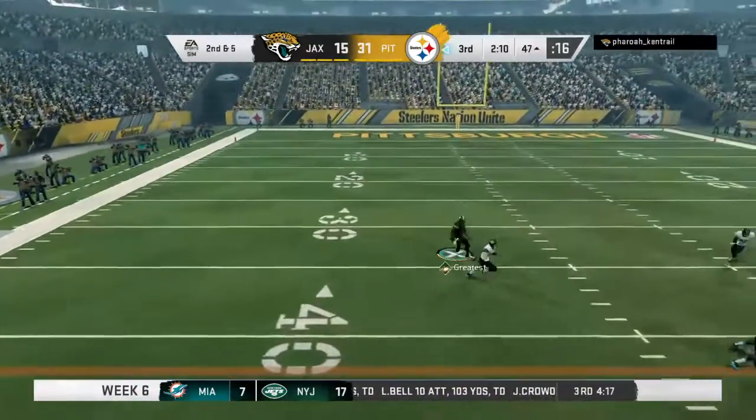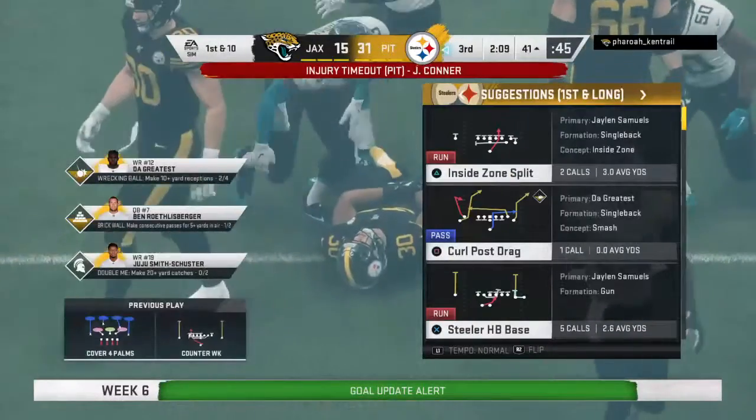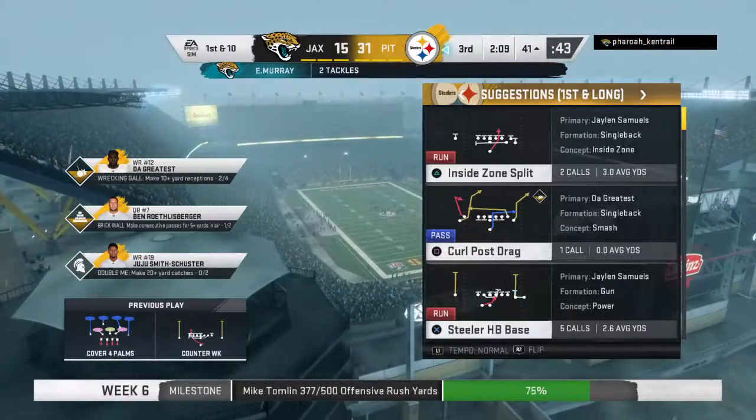On second down, Connor looking for space, and he'll go down shy of the 40 at the 41. Now after the running play, we got a man down on the field.